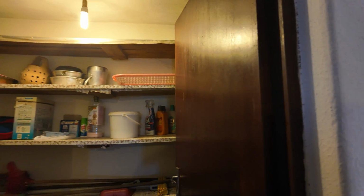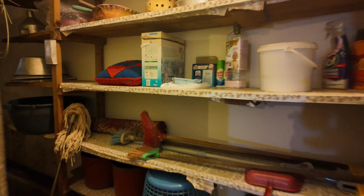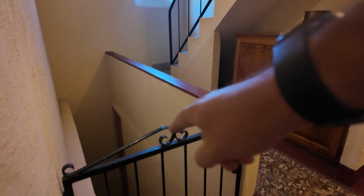And if I turn around this way, we have a nice big pantry area. So a nice big space for storing food. It actually goes all the way back. Look at this. So a huge pantry area. And I'm going to get to this in a moment. We've actually got like a bit of a basement down there as well.